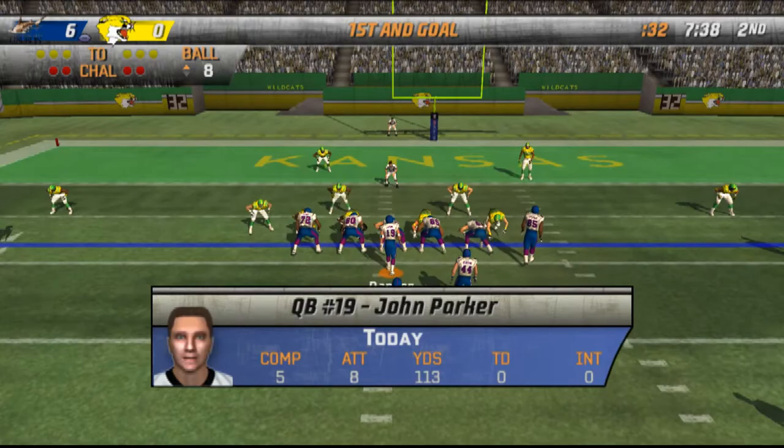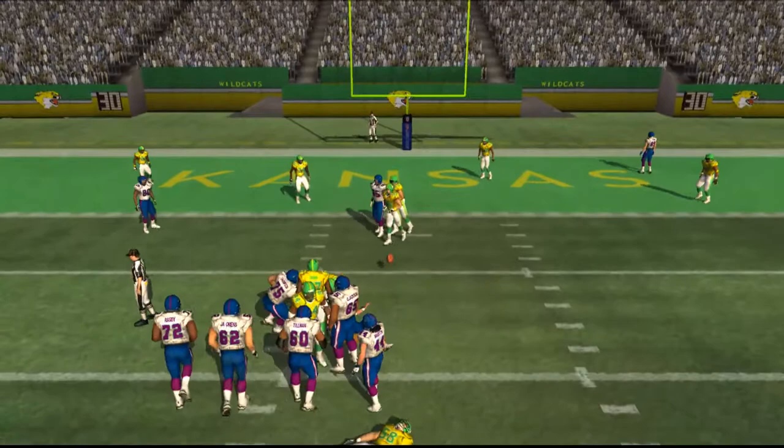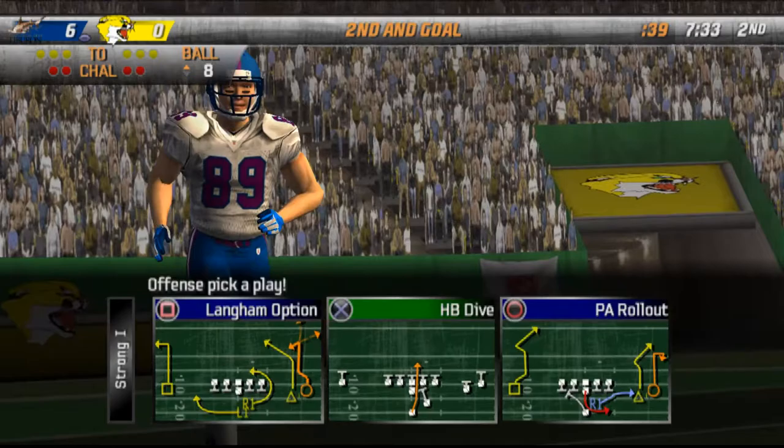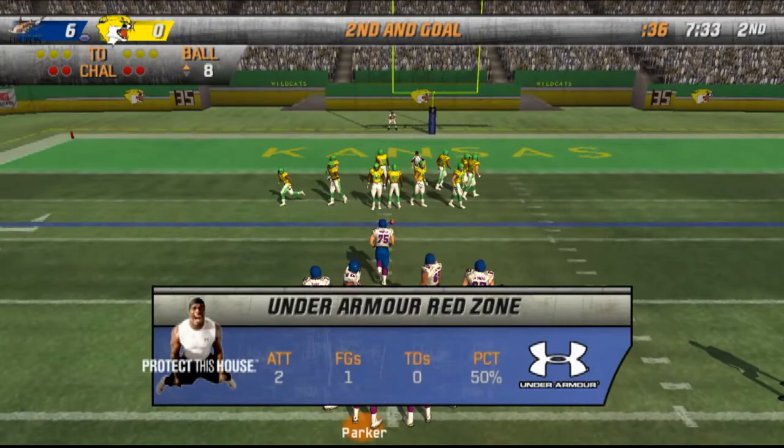The last time they were inside the 20, they came away with 3 points. Rosa gets his hand on it. He's got great recovery speed. He can catch up to the ball even if he's caught out of position. That time he was right there in the secondary to tip the ball away. Nystrom was the one they were trying to get the ball to.